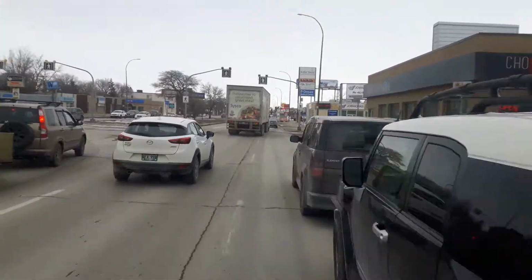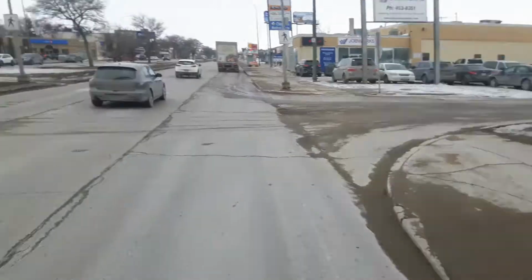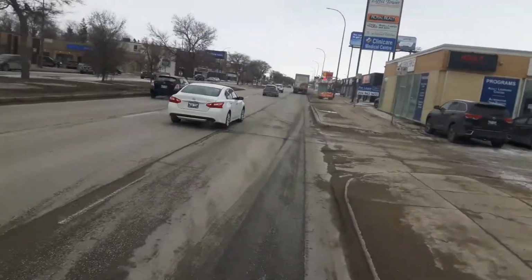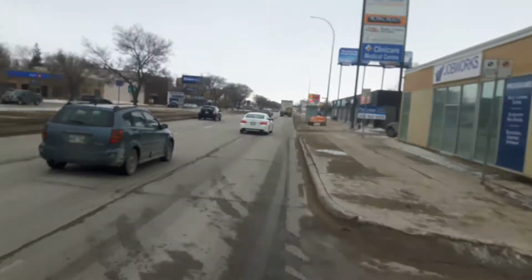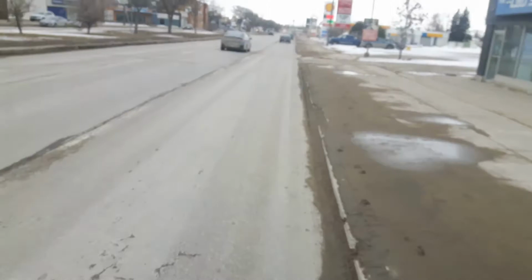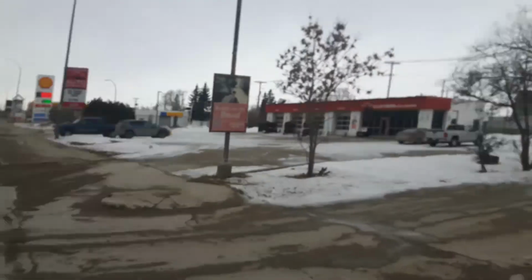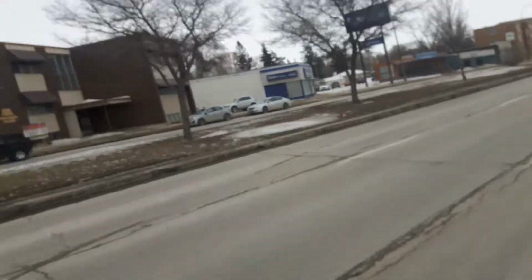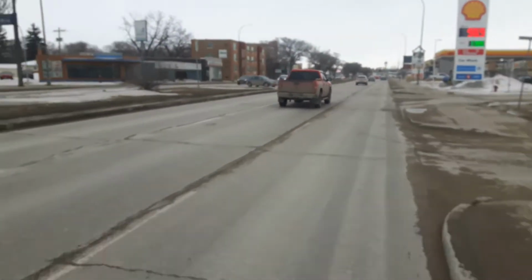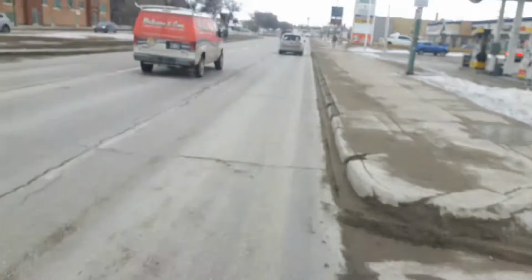About biking along this route, in my experience anyway, people have been surprisingly generous to cyclists. The weather is not so generous. But motorists are really good about giving space. I've never been hassled on them though.